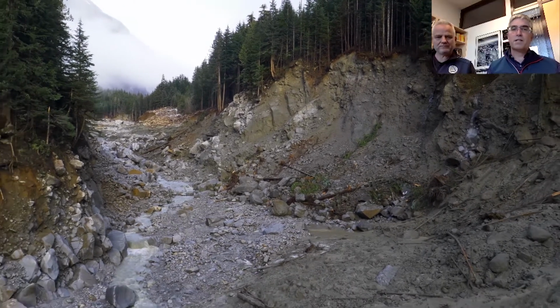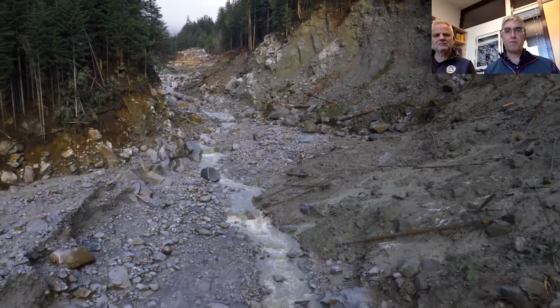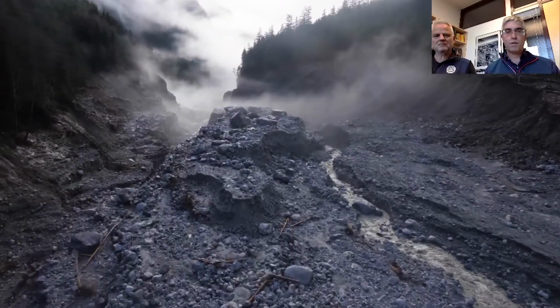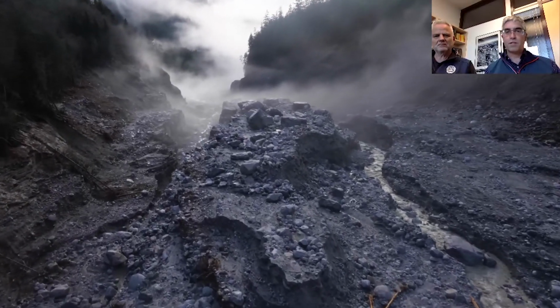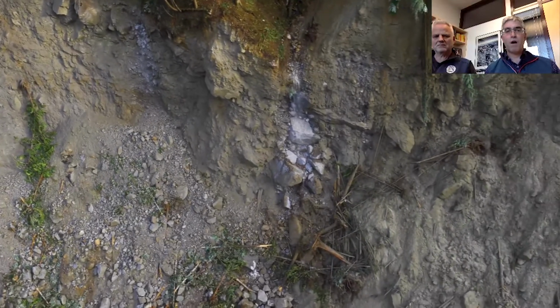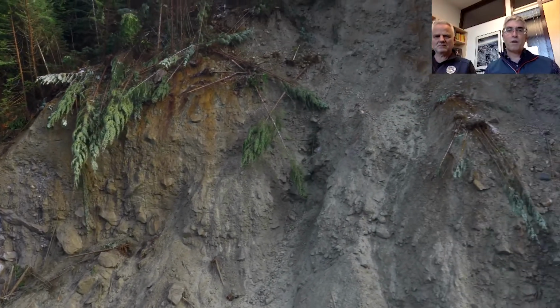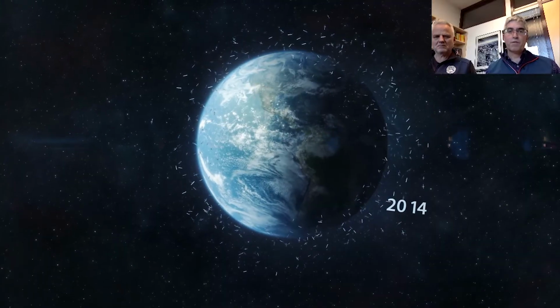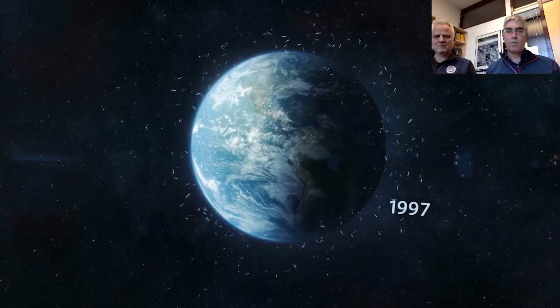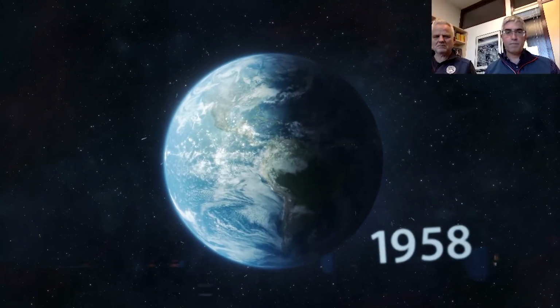I understand that the Homalco people refer to themselves as the people of fast running waters. Well, our story today, as you'll see, involves lots and lots of fast moving water, rocks and mud, and glaciers too. In order to understand what happened at Elliott Creek, we first have to go back in time, way back when ice covered all of the British Columbia landscape.